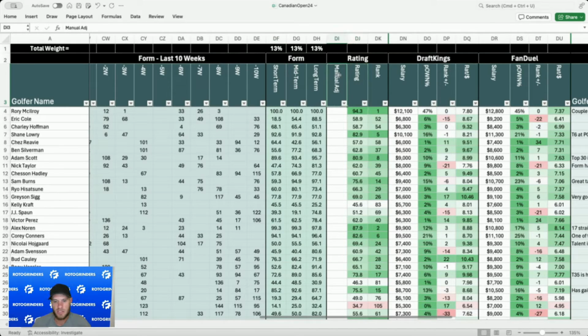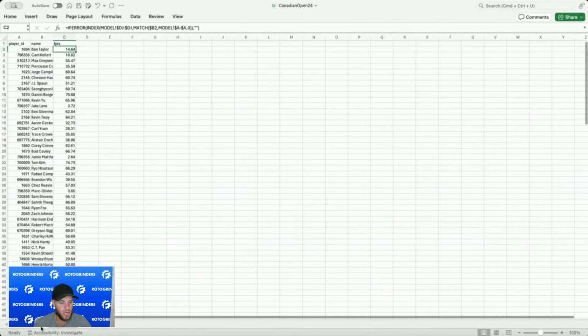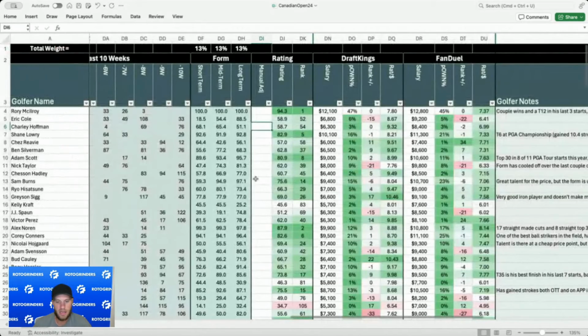So as always, you can make adjustments to the model here. If a guy that you like isn't rating out as well as you want him to when you're uploading these ratings into Lineup HQ on RotoGrinders, then you can go ahead and manually bump guys up, which is nice.